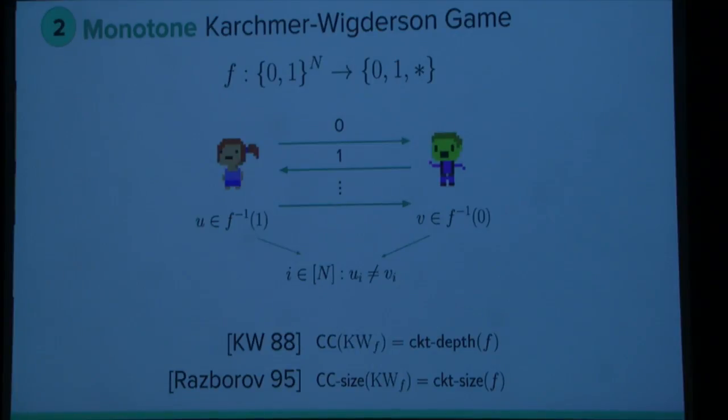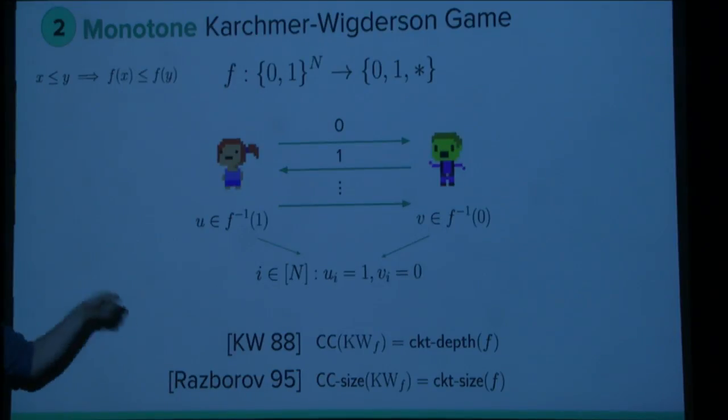So let's suppose now that this input function is monotone. Remember, a function's monotone if the input increases, then the output increases. And since this is a partial function, I'll just say it can be extended to some monotone function. Okay? So if we know this about the function, I can strengthen this output guarantee. Instead, I'm going to enforce that they actually have to output an index where Alice has a 1 and Bob has a 0. And one of those indices has to exist because the function is monotone.